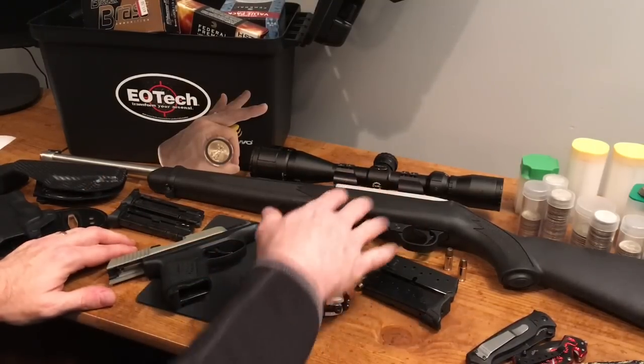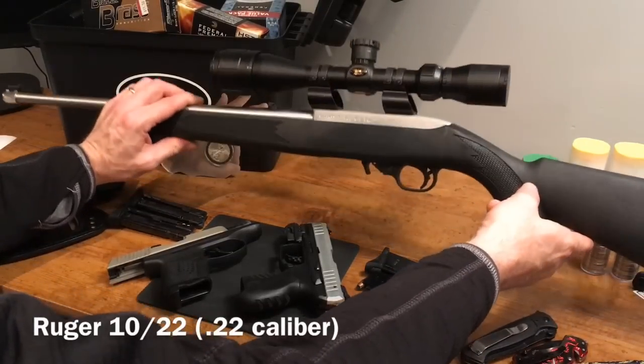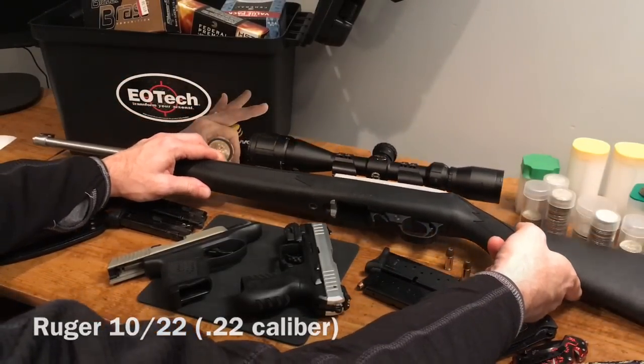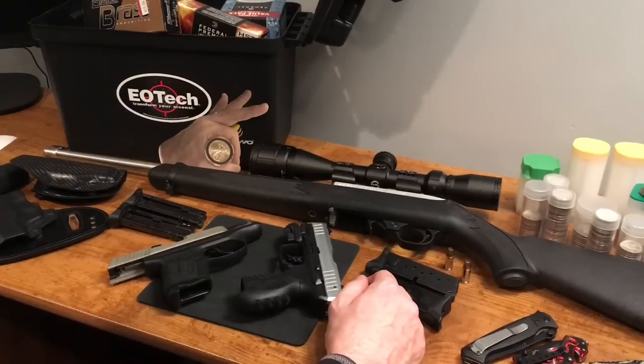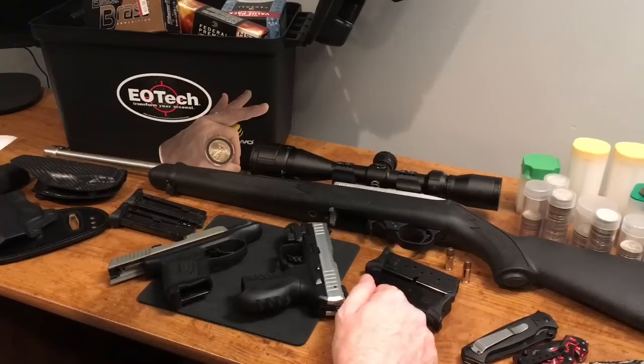The other gun was a Ruger 10/22. This is a nice long rifle for shooting varmints and taking care of critters. That's also a really nice gun. The 10/22, again, feeds all kinds of rounds, all types of .22 rounds, I should say. But it's a good all-purpose gun for prepping. Highly recommend the Ruger 10/22.